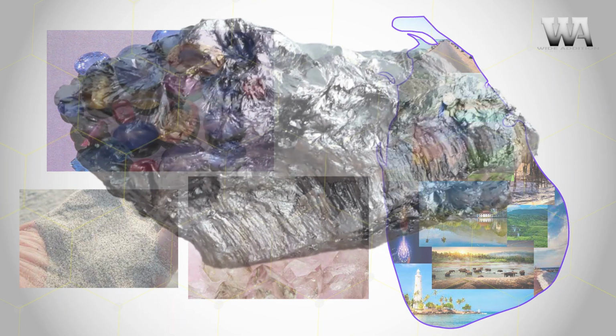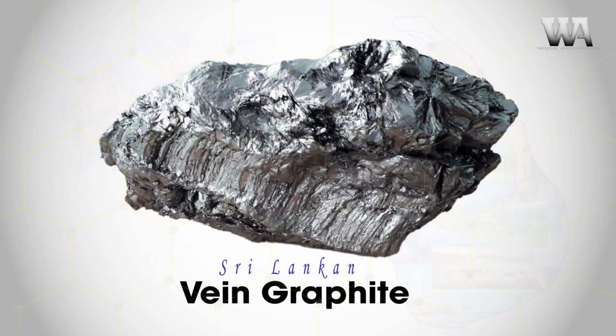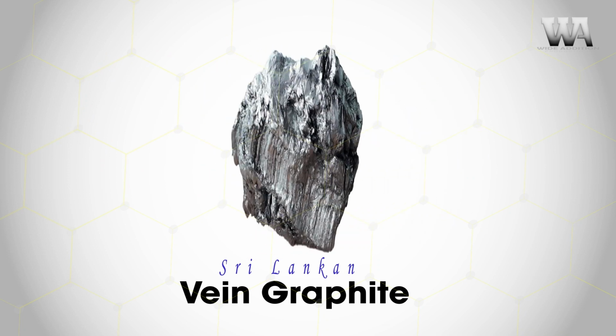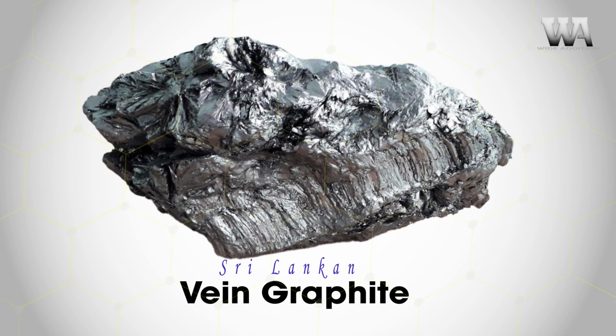But one mineral that has captured the world's attention is graphite. Sri Lanka is home to some of the highest quality graphite in the world, prized for its unique structure and high purity. Graphite has a wide range of industrial uses, from batteries to lubricants to high-tech electronics, and Sri Lanka's graphite is particularly well suited for these applications due to its quality and purity.